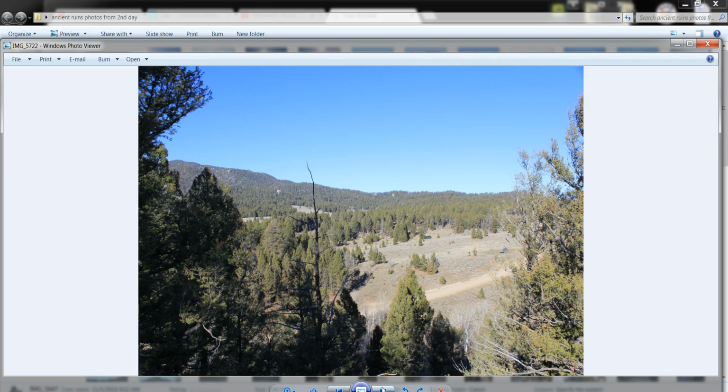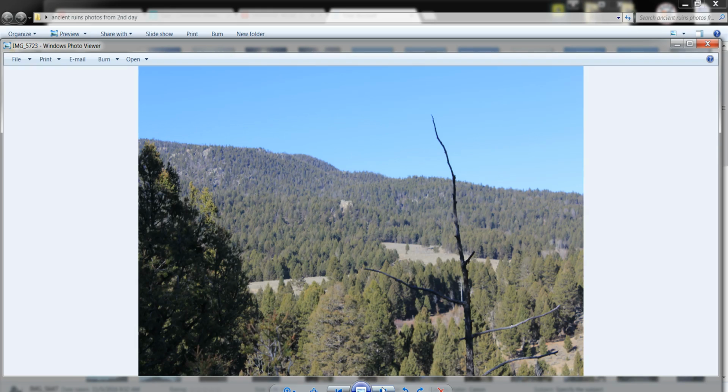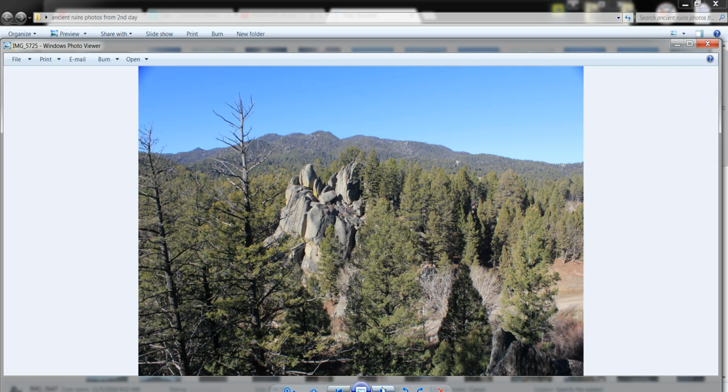Just some more of the scenery. Here's another huge one. It's kind of off the road. I'm actually standing on another huge megalith. It's like 60 feet up from the road, and then there's this other one directly across from it.